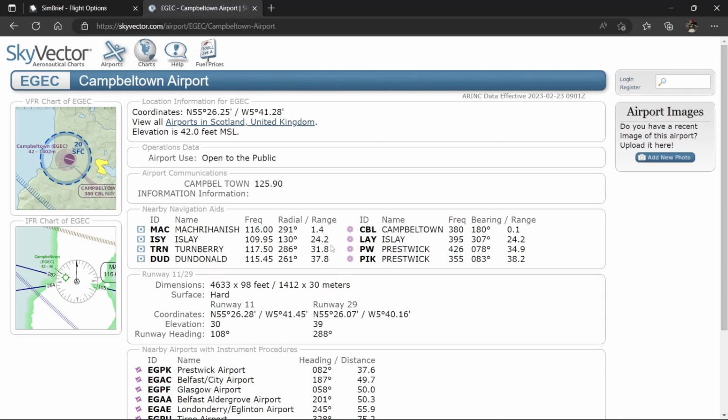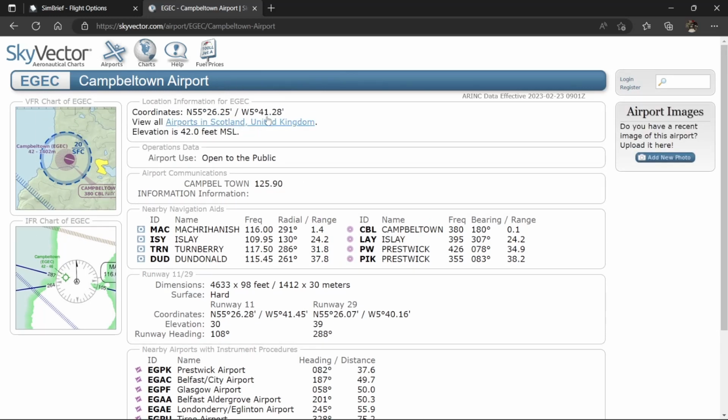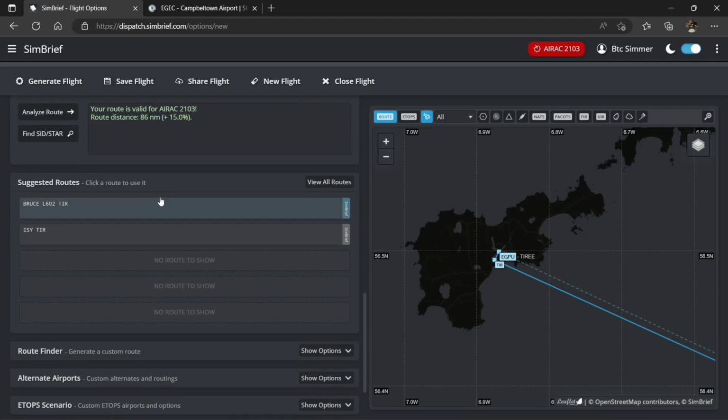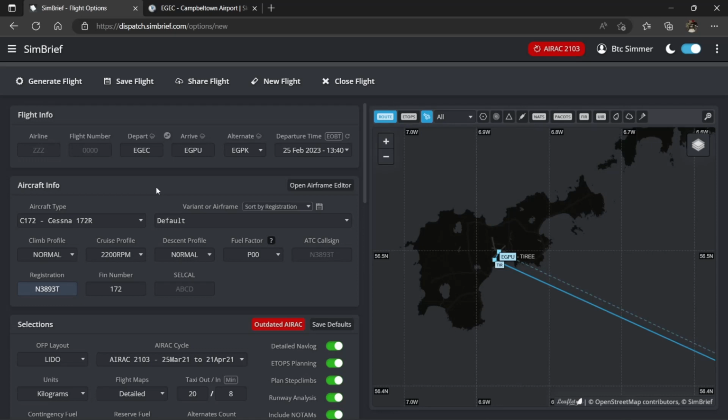And then we'll look at the 11, and that's 108, so just obviously the opposite of 29, and then 116 for the VOR. And we also have an NDB ADF here, not going to bother with. Okay, so that's the flight plan basically wrapped up, and we'll just come back up here and we will go generate route.